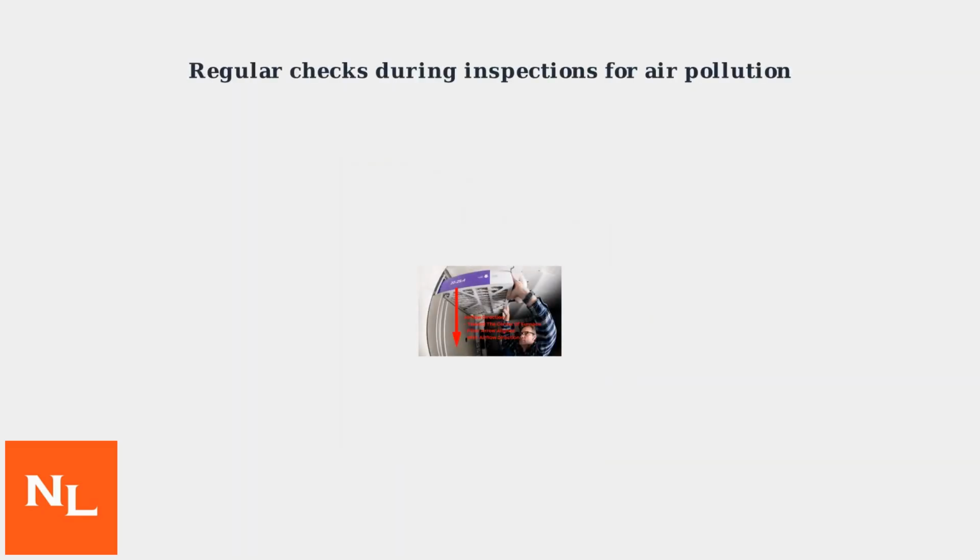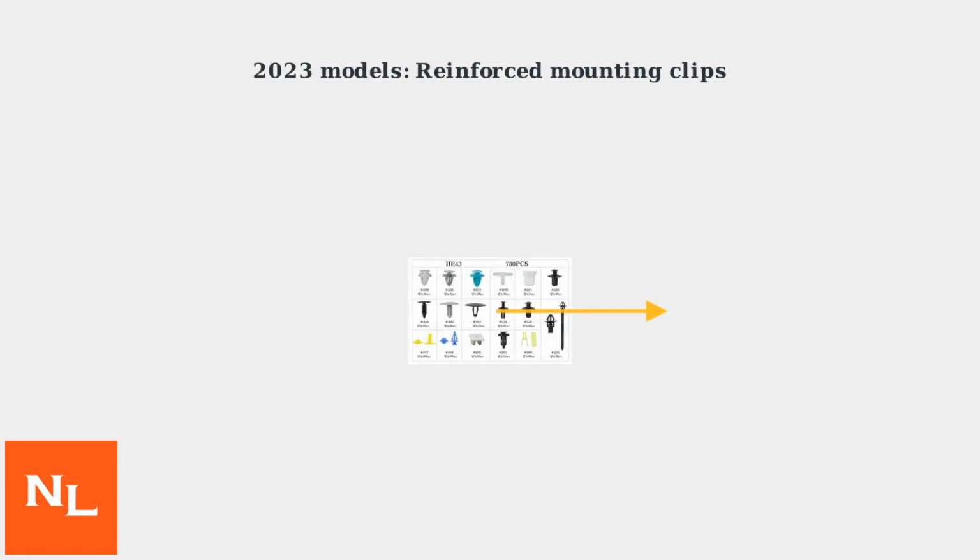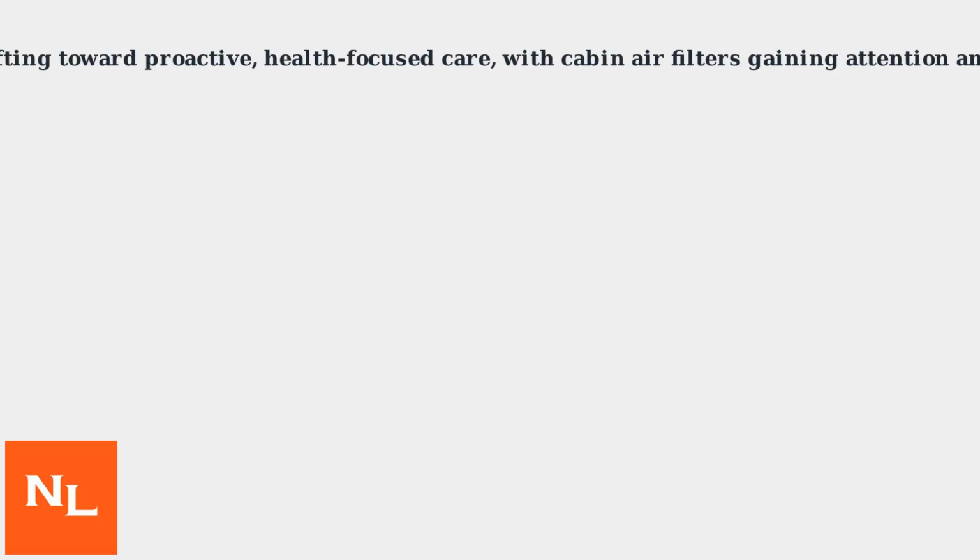Regular checks during routine inspections are recommended due to increased awareness of indoor air pollution. Forums highlight that 2023 models have slightly reinforced mounting clips to prevent dislodging during rough driving. Automotive maintenance trends are shifting toward proactive, health-focused care, with cabin air filters gaining attention amid rising pollution awareness.